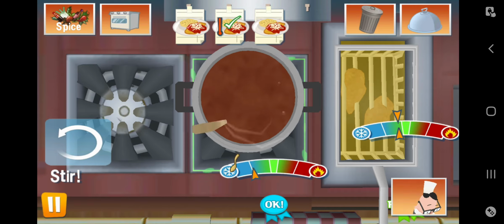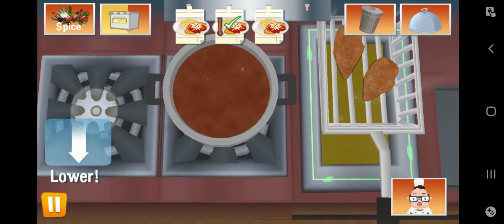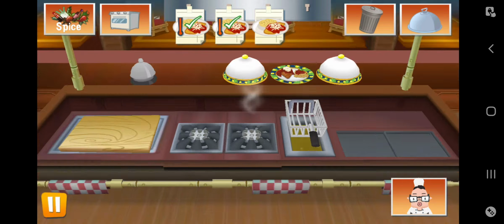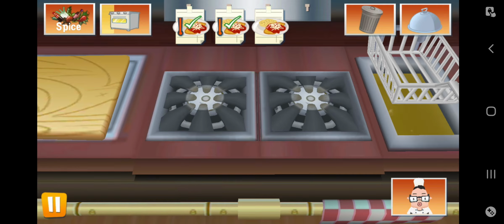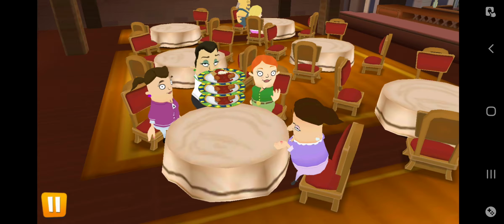This is one beautiful dish. Prepare yourself for the eighth wonder of the world. Take. No need to hold, just take. This is going to get me a hefty tip. Good. Three chicken parmesan.